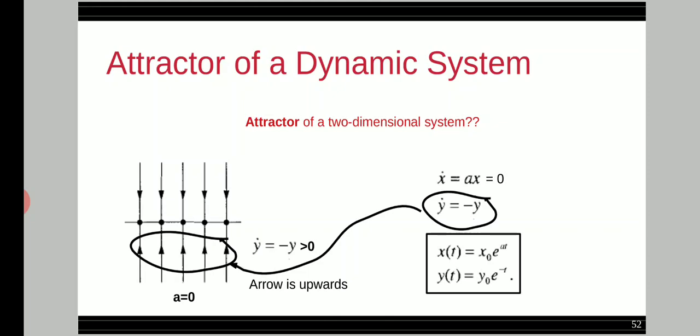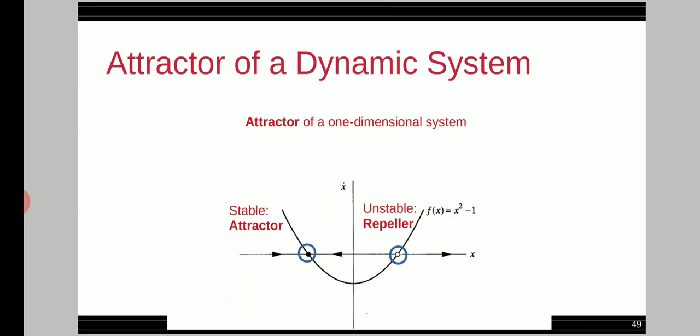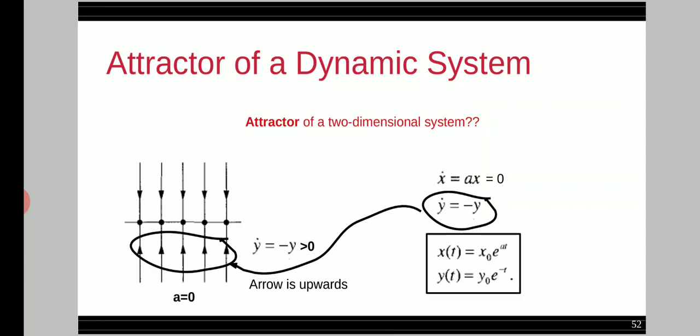That means all these points are attractors, so there are an infinite number of attractors in this diagram, unlike this system where there is one attractor. Clear? So without solving further, just by plotting x dot and y dot, we are able to discuss some stable points of the system under consideration.